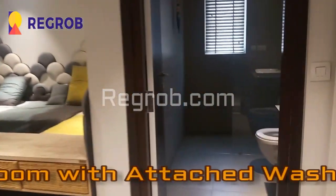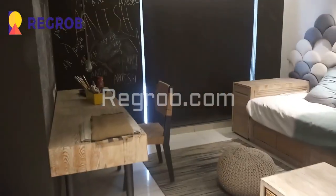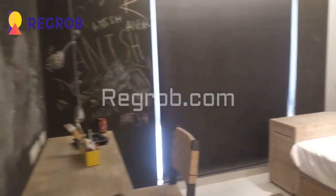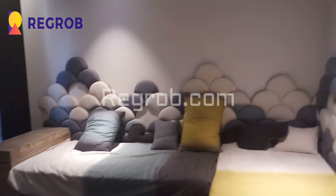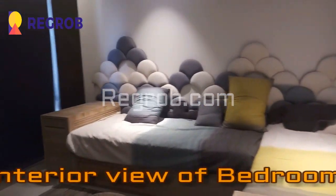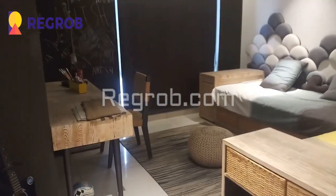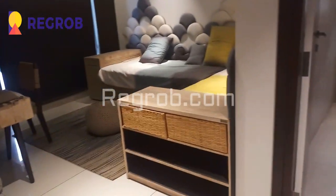And here is the bedroom with attached washroom. So we have entered into the bedroom. Here you can see the interior work. Now moving next.